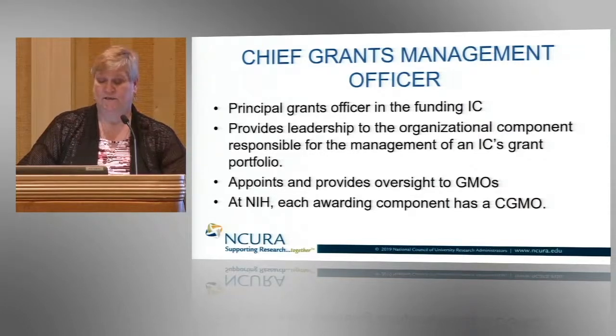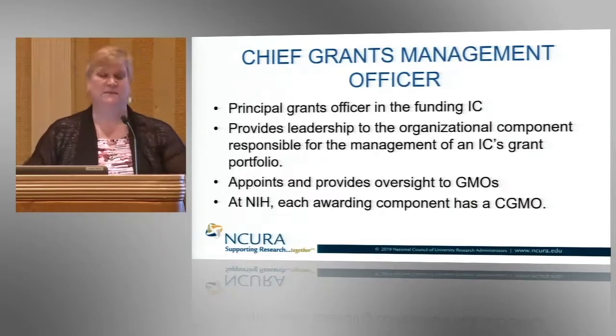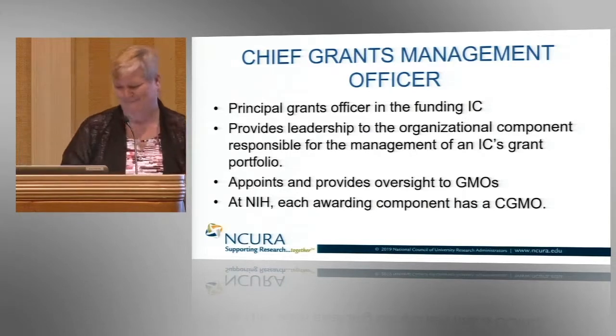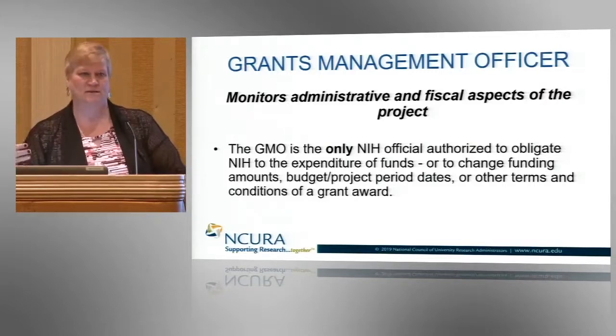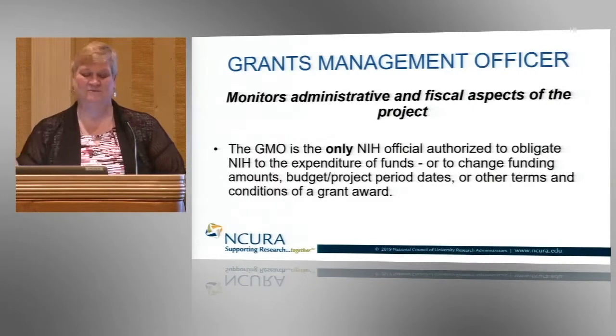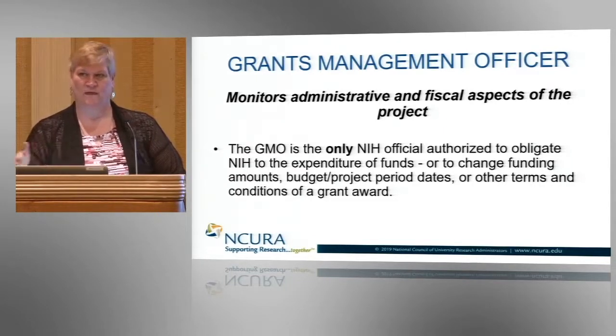And each NIH component has a chief GMO, so there's 24 of them. Someone like me that's a deputy that would love to be a chief, it's kind of hard to get a job because it's very competitive. There's only 24 of them, and they don't tend to leave very often. So then you have grants management officer, or this would be a senior grants management specialist that has, oh, no, we did this is a different slide, sorry. It's still the chief GMO, or somebody with his authority, who is the only NIH official authorized to obligate the NIH to expenditures of funds. So only somebody that has that authority, that can release an award and obligate the funds, has that GMO authority.